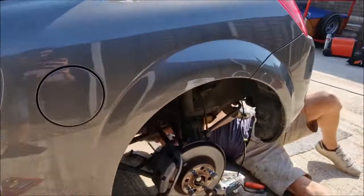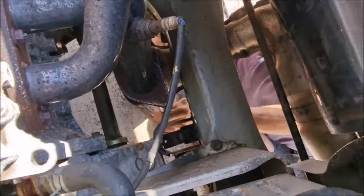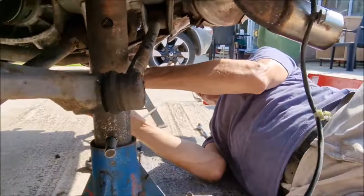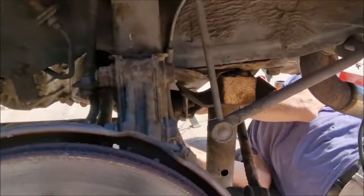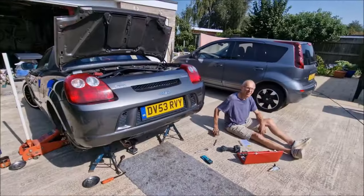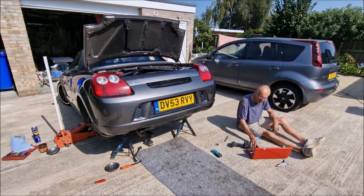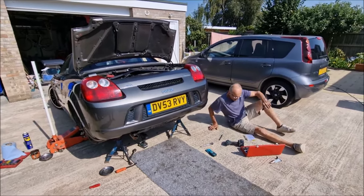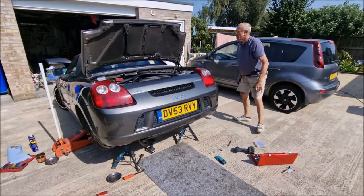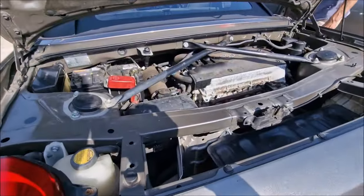Looking good. Dad's under the car here, he's refitting the catalytic converter now. Hello. So that's one job being done, catalytic converter being put back on. Fingers crossed, solved the blowing. Well, that's it then. Under trays are back on. Catalytic converter is back on. I suppose the next thing to do is turn it on and test it, make sure it's not still blowing. Let's fire her up.